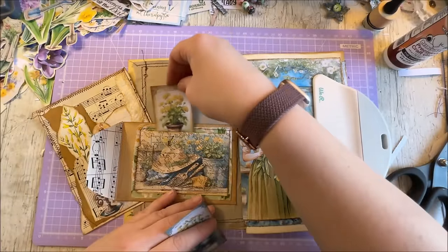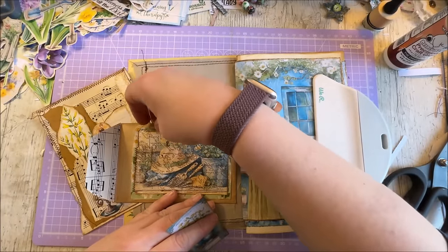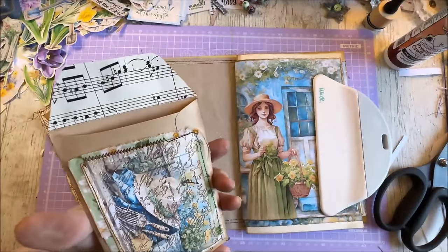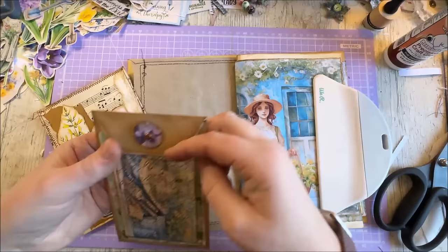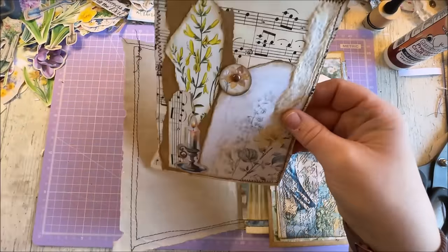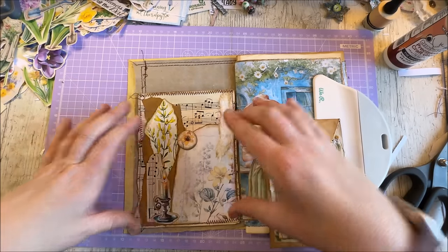So I've used that to back my little tags. So you could put stuff in here. Like, you've got a little secret pocket in there now that you can stow a journal card. Or obviously you can put a larger journal card down into the inside of this lovely little envelope. So we can stuff our little bits of ephemera away in there. And then we've got this lovely pocket. And that's going to go on there like so.